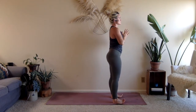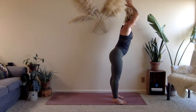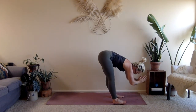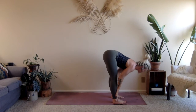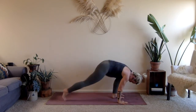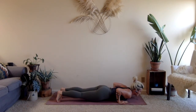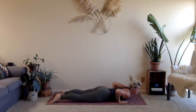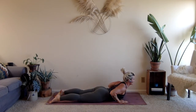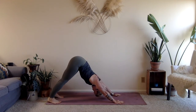Let's take it through a full sun salutation. Inhale, arms overhead. Exhale, fold over the legs. Inhale, halfway lift, lengthen the crown of the head forward. Exhale, hands to the mat. Step it back to plank and take it through a flow. Lowering top to bottom. I'm taking cobra for this first back bend. Inhale, cobra, gazes forward. Exhale, downward facing dog. 2 long, slow breaths in downward facing dog.